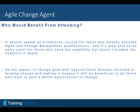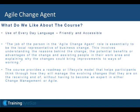So really, it's going to be beneficial to everyone who wishes to gain a better appreciation of change, delivering it in an Agile way. Well, in terms of your background, you've done a lot of Agile consulting training, a lot of change management. What is it you like particularly about the Agile Change Agent course? An aspect of the Agile Change Agent course that I really like is their use of everyday language. And when necessary, new terms that are explained in a very friendly and accessible way.